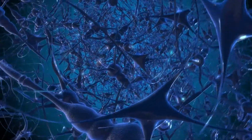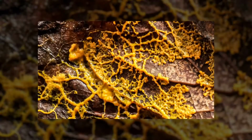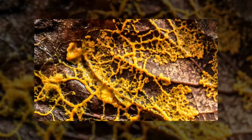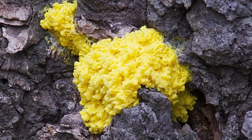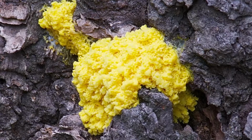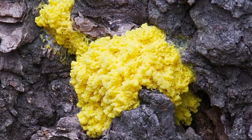Which living thing has no brain cells and can solve puzzles? This guy. Did you know that this yellow goo is capable of creating efficient mapping? It has an amazing memory, and it can cover entire nations. It can do all of this with no limbs and no brain.